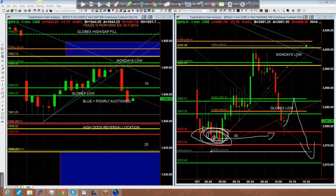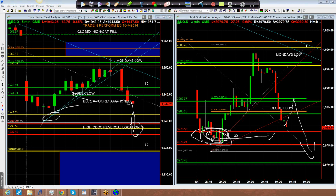Backside test. You see how this is big structure here? This structure should have gotten a response. We haven't. So we're backside testing right to here now. So the question is now can we break this little area right here? If we can, we're into the open gap, and man, that becomes harder. We tested it within a tick. So I'll be a little more patient on my entry here and watch the PA as opposed to automatically taking it right off the top of the zone here. Okay, guys?